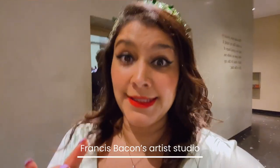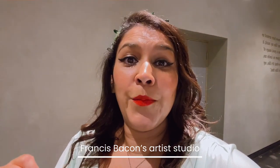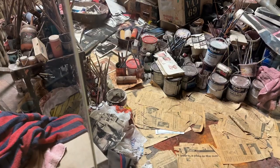We've just arrived in a recreation of Francis Bacon's studio. He's one of the most amazing artists of the last century. It's such a chaotic mess, and you can see that from his artwork, because his artwork was like that too. And so I'm going to show you around his studio. It's amazing.